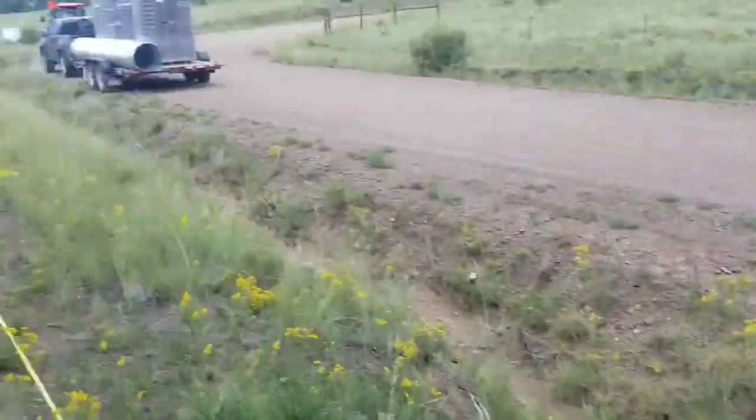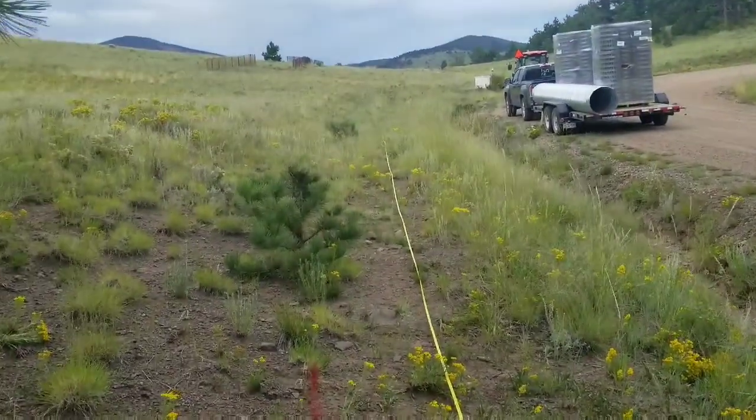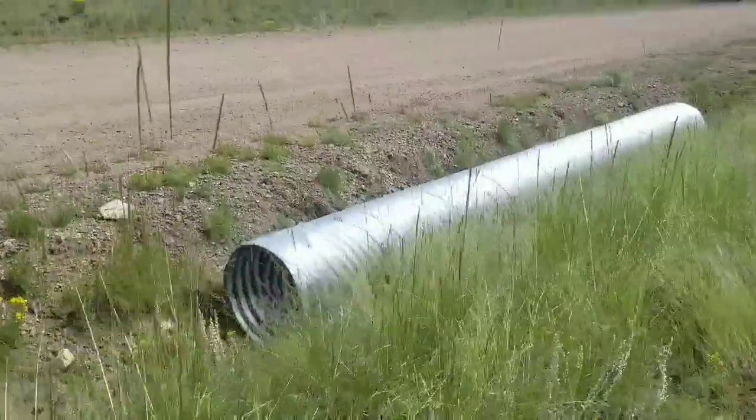So we're going to go from there. I measured everything out. I should be somewhat close to my property line, but I'm doing the culvert farther up just to be on the safe side. So here we go.